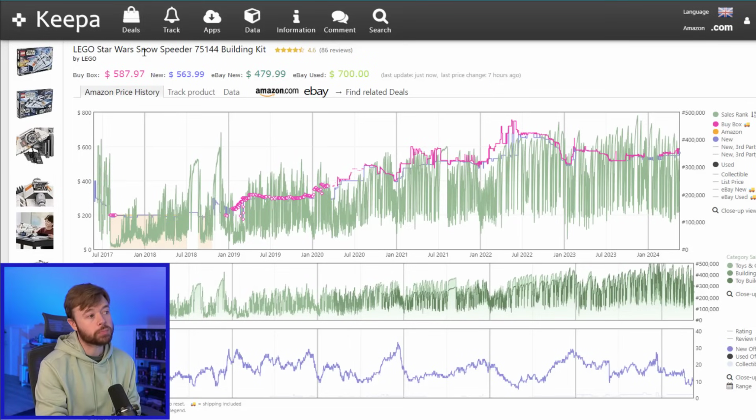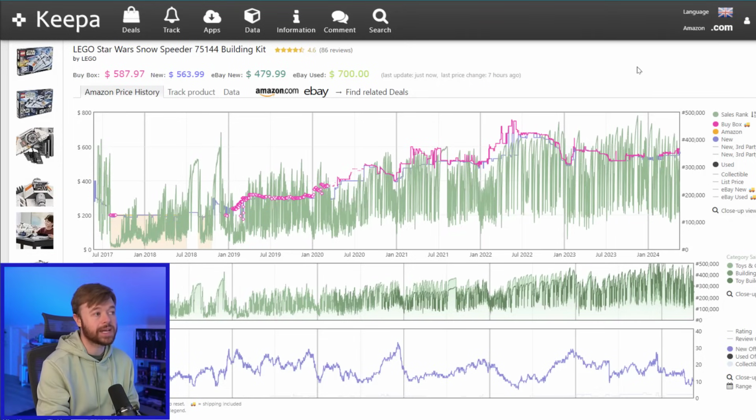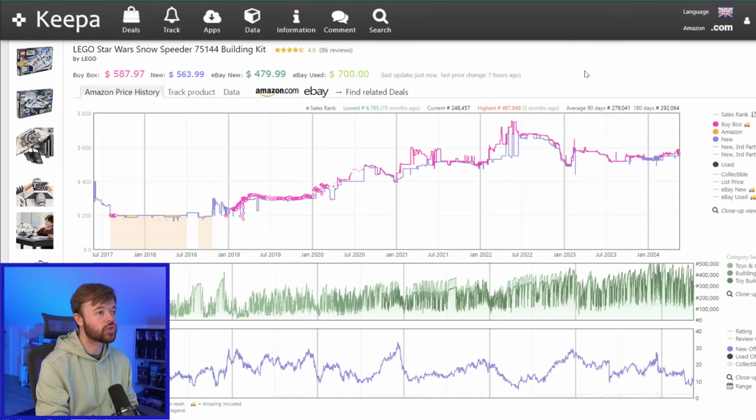So if we jump into the price on this one, we do see more of a standard price chart here. This looks a little bit more normal, what we expect to see when a Lego set retires. We do see the price climbing steadily after retirement on this set. And just to remove the green here so we can easily see the price action, if we look back here in 2018, we see Amazon had stock of this set. So they were selling it for $200 right here where you see the orange color. Amazon sold out right here toward the end of 2018.